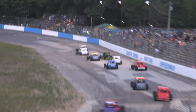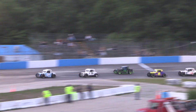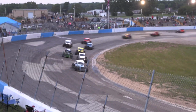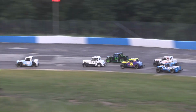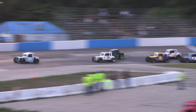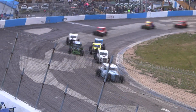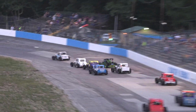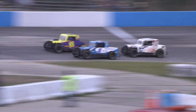Row number two, you got the 88 and the green number 11 racing pretty tight. Oh, look out, car number 11 got squally. That's Greg Urkey. Wow, Urkey on the outside, he's holding his own. Matt Kemp to the inside.